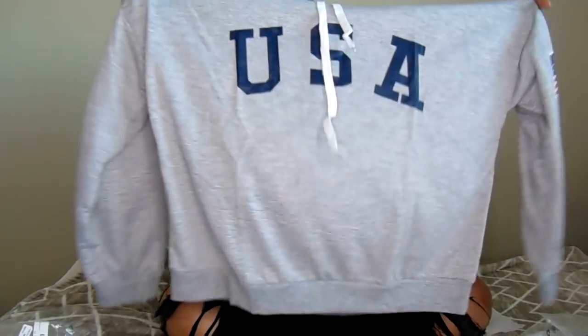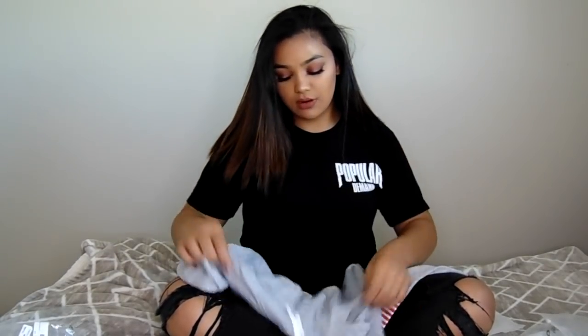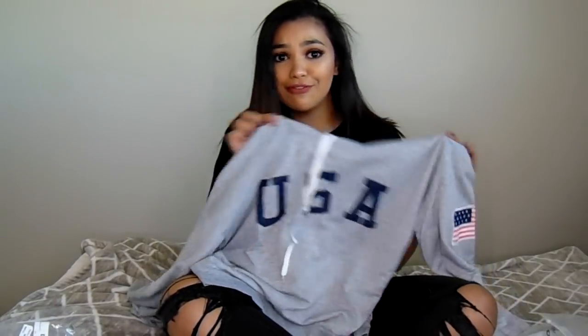I hope it fits me. It looks kind of small. I was hoping it to be baggy, but I guess this will work. Oh, and by the way, guys, I measured myself with the measurements that were on the website. I measured my bust and my waist for all the stuff. So we'll see if it fits or not when we get onto it.